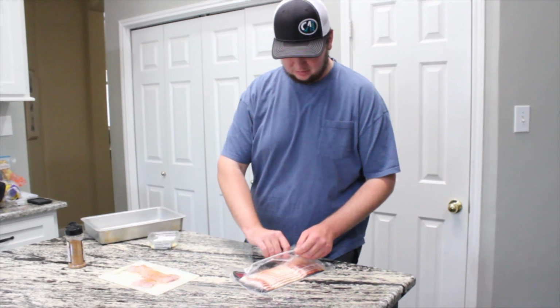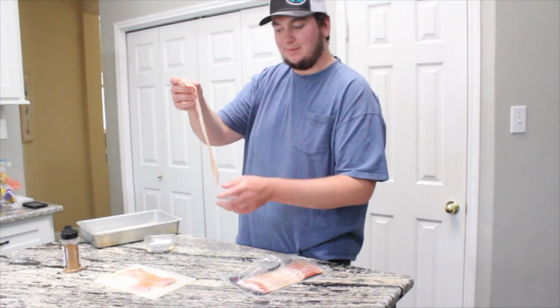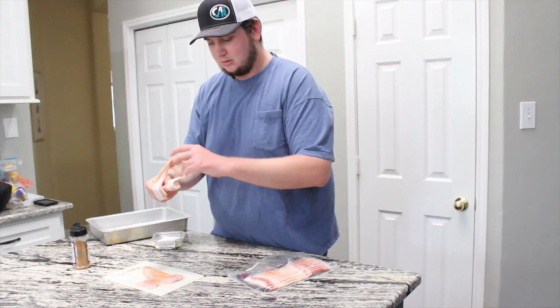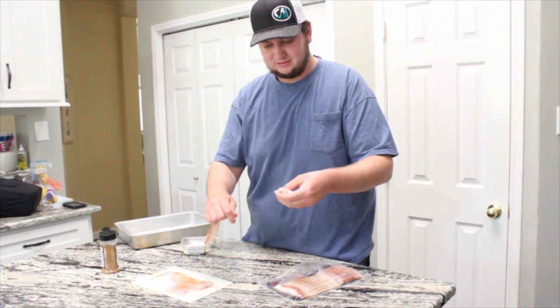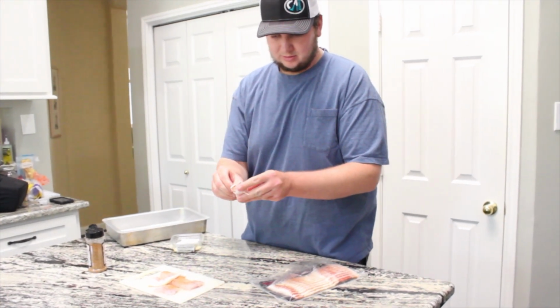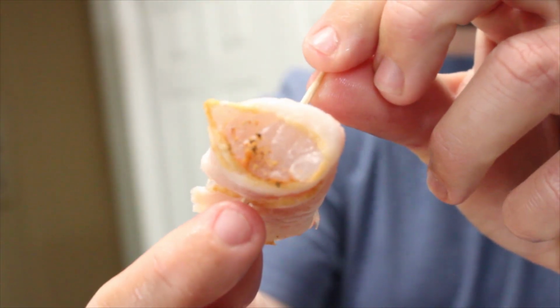Now we're going to go in for the bacon. So I don't think it's going to take a full piece of bacon, probably half. But this bacon is pretty thin, so we're going to go with the full piece and see what happens. I'm going to start with this one and just wrap it up. Work it all the way around. And yeah, no, we're not going to go for the full piece. That should be good right now. Grab a toothpick, put it straight through it. And that's what it looks like. Looks like a bacon wrapped scallop.